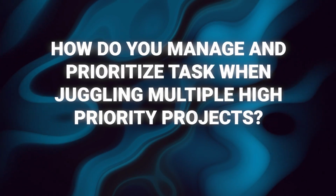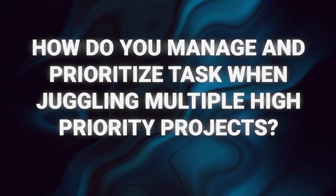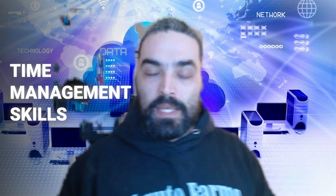Next, how do you manage and prioritize tasks when juggling multiple high priority projects? So talk about your approach to time management. Be specific. Mention any tools or methods that you use to prioritize tasks or handle deadlines to make sure the project gets the attention that it needs.